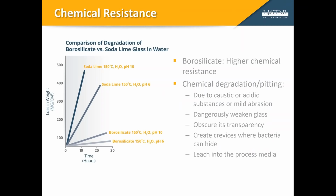Borosilicate glass offers much higher chemical resistance than soda lime glass, which is important to prevent the breakdown byproducts of the glass from being introduced into the manufacturing product. Glass is not chemically inert, and even water can degrade its surface over time. Chemical degradation from caustic or acidic substances or pitting from mild abrasion can dangerously weaken glass, obscure its transparency, and create crevices where bacteria can hide or leach into the processed media.